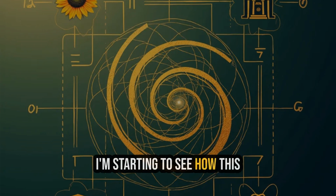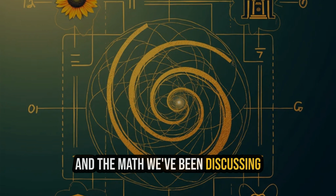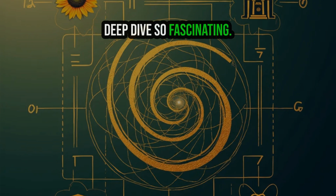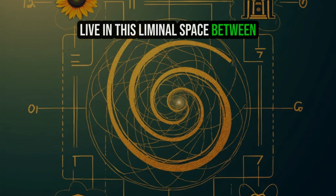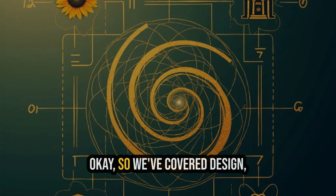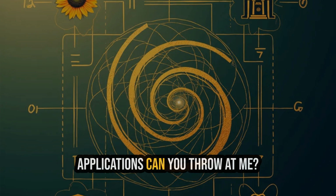I'm starting to see how this distinction between discrete and continuous is more of a spectrum than a clear-cut divide. And the math we've been discussing falls somewhere along this spectrum. You've got it, and that's what makes this deep dive so fascinating. We're exploring concepts that live in this liminal space between order and chaos, between the continuous and the discrete. Okay, so we've covered design, architecture, engineering. What other real-world applications can you throw at me?